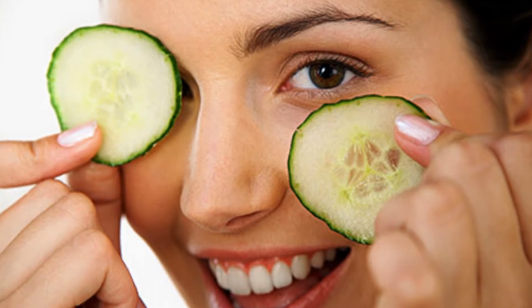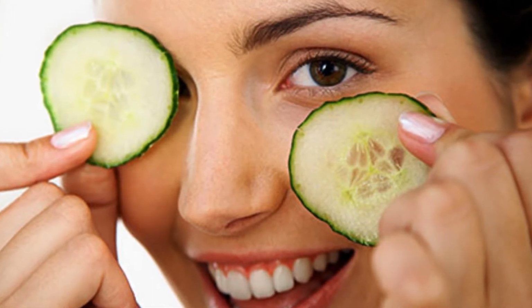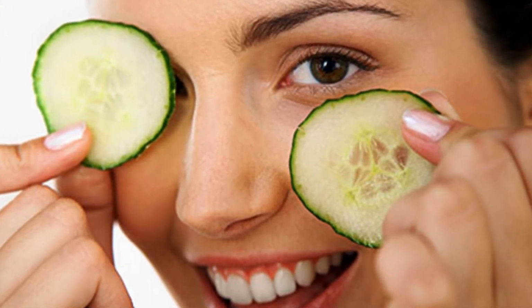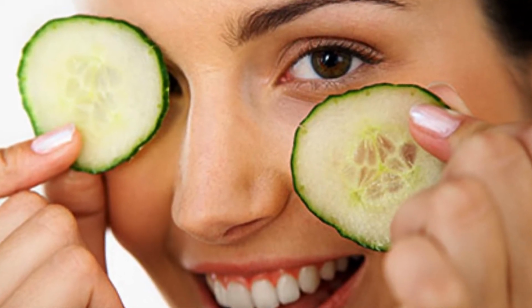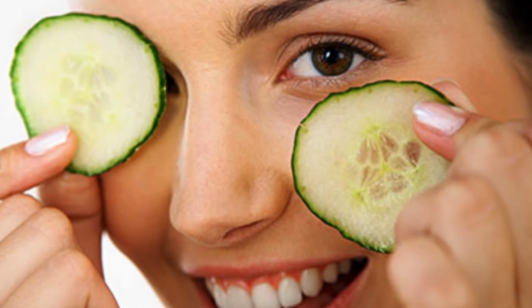Remedy number 3. Cucumbers are an excellent remedy for droopy eyelids. Simply cover the eyes with 2 slices of cucumber chilled in the refrigerator and let them act for 15-20 minutes.